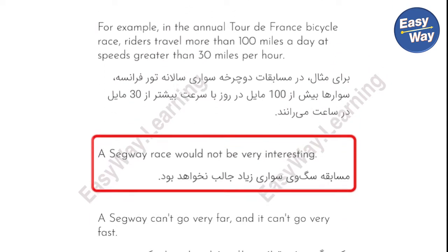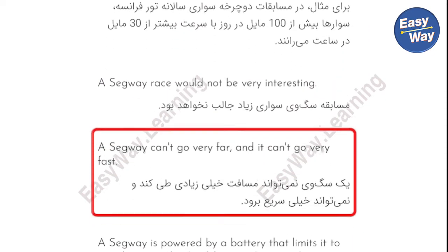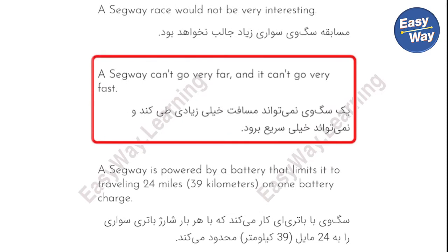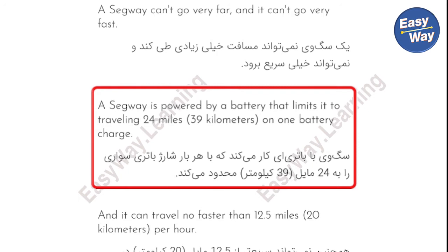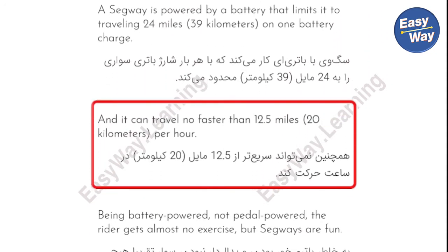A Segway race would not be very interesting. A Segway can't go very far, and it can't go very fast. A Segway is powered by a battery that limits it to traveling 24 miles, 39 kilometers, on one battery charge. And it can travel no faster than 12.5 miles, 20 kilometers per hour.